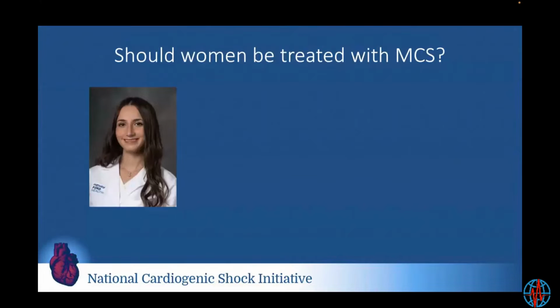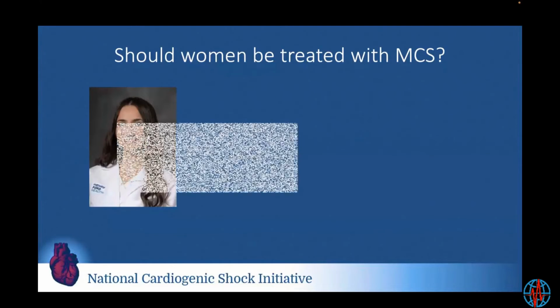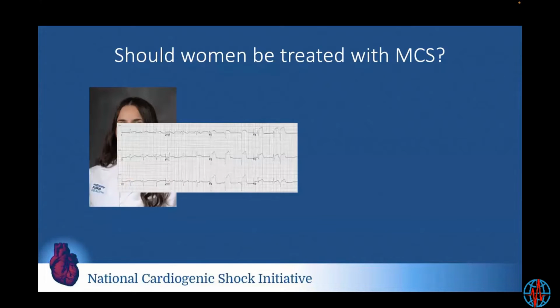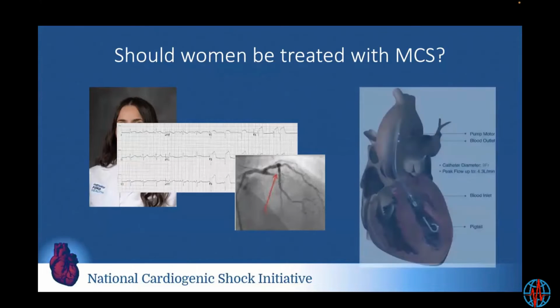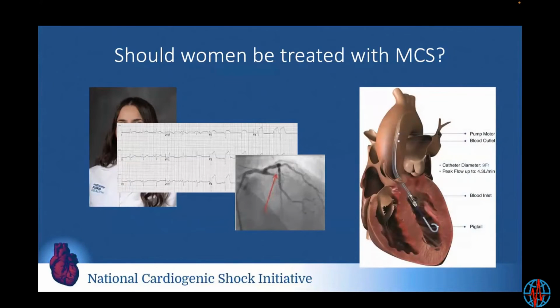Now, I'm going to put, unfortunately, my friend Rama on the spot. So should women be treated with hemodynamic support devices? It was something that I saw and was asked about for the past month: should we treat patients, or women in particular, with hemodynamic support devices? So if we give poor Rama a STEMI, she's hopefully not on call today, otherwise we'll have to even call a backup for her, and we take her to the cath lab and her prox LAD is occluded, would you place an Impella or not?